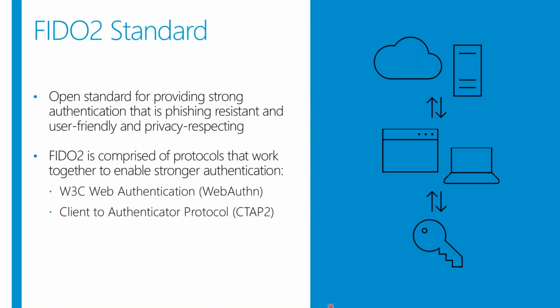Another way to accomplish passwordless is by using FIDO2. The FIDO2 standard is actually made up of multiple specifications which define different parts of the authentication flow. So you might have heard of WebAuthn. That's the first spec, and that defines a web API that allows web pages to accept strong cryptographic credentials through the browser's JavaScript. And it aims to integrate well with existing web platforms by reusing existing web specifications where possible.